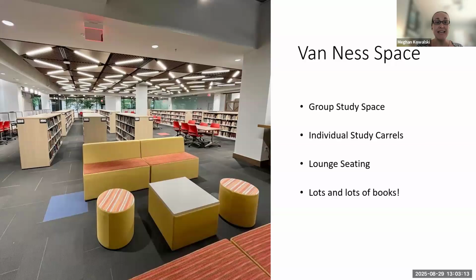Our Van Ness space is our flagship location. It was renovated and opened in August of 2024. So we've been there for just over a year, and we've made some small changes since we opened, but everything I'm going to talk about is available to you. We have group study space. We have individual study carrels, both with computers and without computers. We also have abundant lounge seating throughout the area and lots and lots of books.